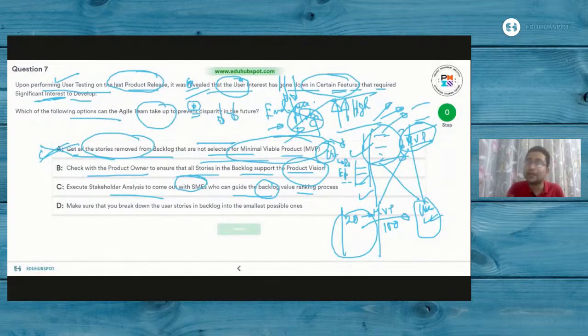Yeah, and that can be done if we have the definite value ranking process, which helps me come up with the 20 feasible features, or n number of feasible features, which are the topmost ranked, and increases the interest of the customers, as per the interest level from the customer's perspective. This option makes the most sense out of the lot.